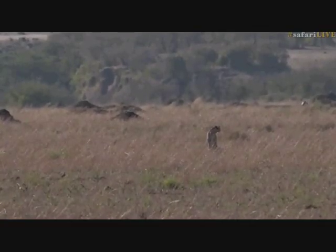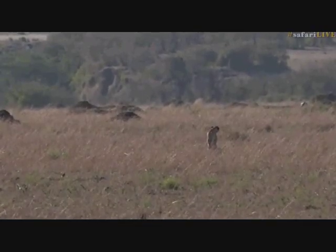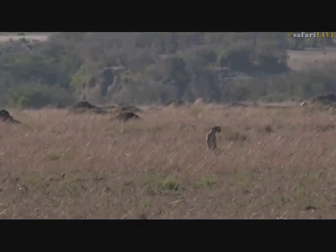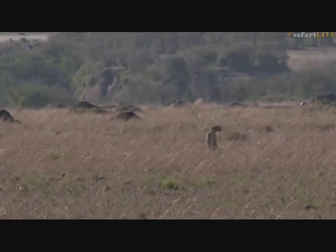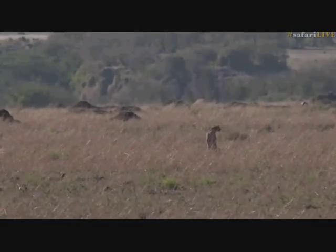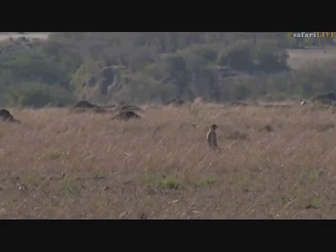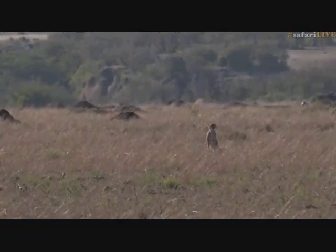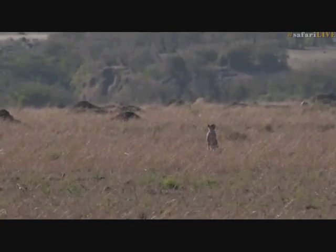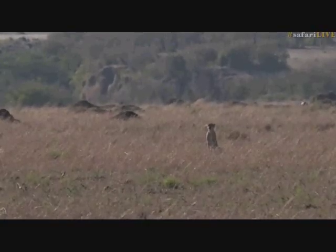You're wondering what the ideal situation she's waiting for is. What she's waiting for is cover. Sufficient cover to get to within, say, 100 meters or so of these Thompson's gazelles. And at the moment, she really doesn't have any. The grass has been eaten so short by the zebra and the wildebeest that for her to sneak up to the right distance from here, they really have to turn their backs on her.